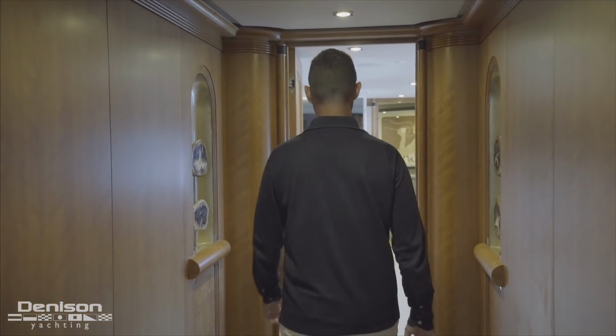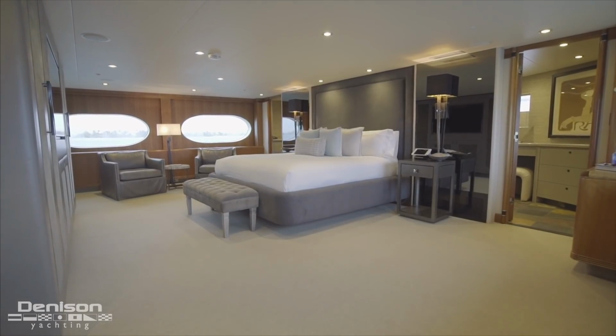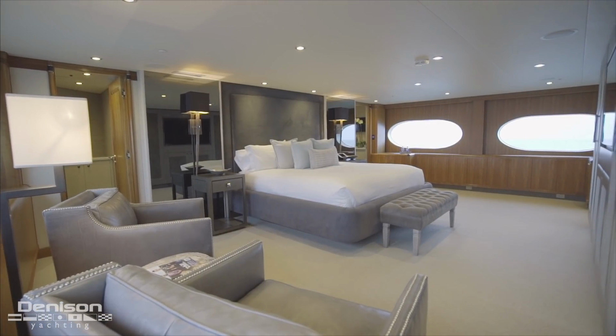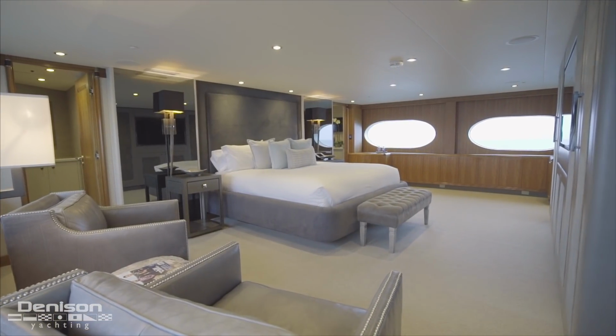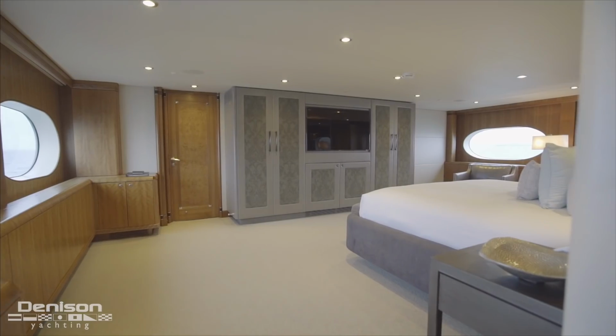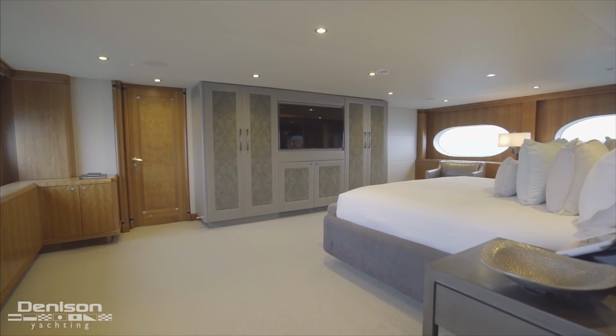Forward from here, you enter the full beam master cabin, which really has a zen-like feeling to it. The decor and open, uncluttered layout contribute to that calming feeling when entering this space. You have a centerline king berth, satin finished woods, neutral fabrics, and here you really take notice of that almost 7-foot headroom that you find on every deck on LOON.